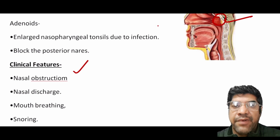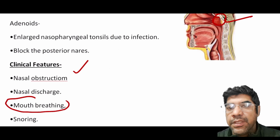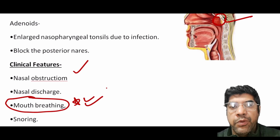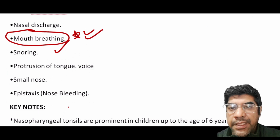Due to the nasal obstruction, patients tend to breathe through their mouth. That is why they are frequently mouth breathers. Adenoid enlargement also contributes to snoring during sleep. Children with enlarged adenoids may exhibit tongue protrusion. The voice may sound weak or toneless. The nose may become smaller due to chronic nasal congestion. Increased blood vessels and irritation cause bleeding from the nose.